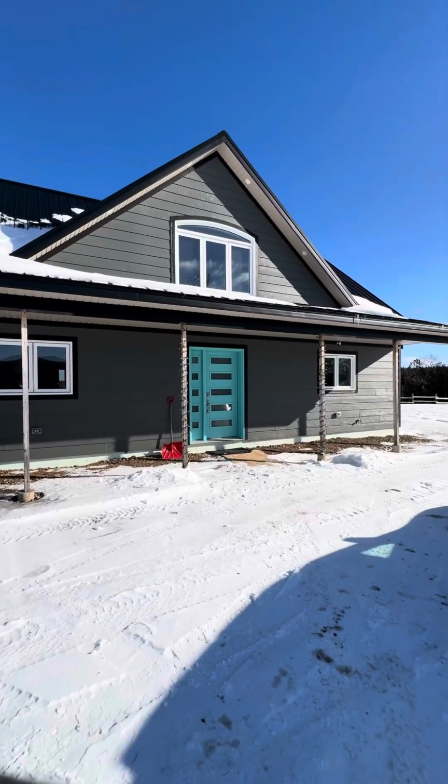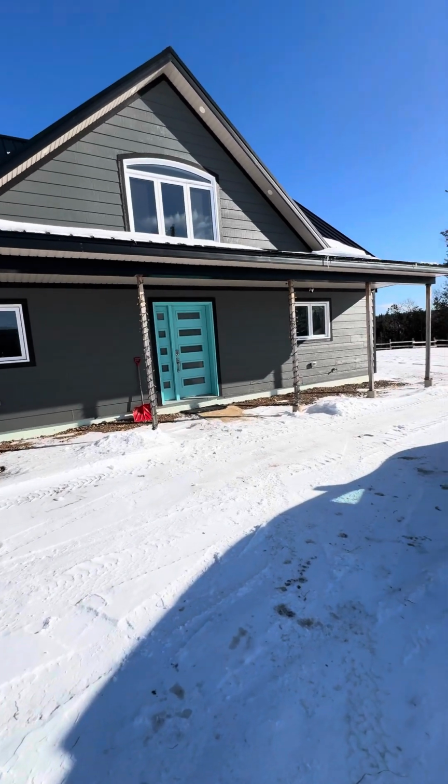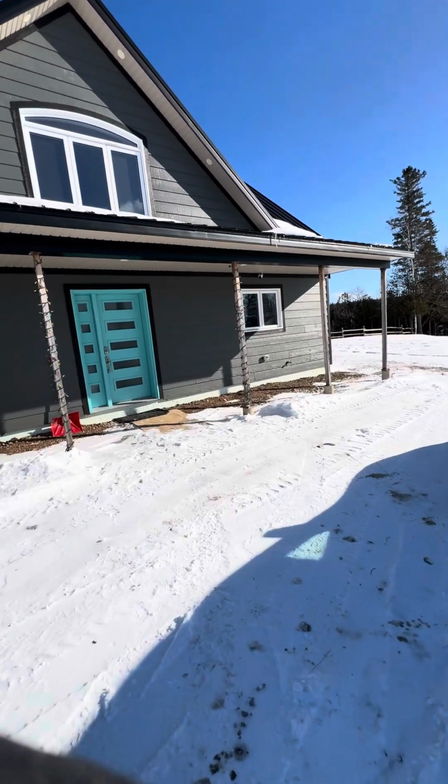Okay, so here's the outside. Black metal roof, which is good to see. I'll check the siding. I think it's vinyl that looks like wood, but I'll double check.